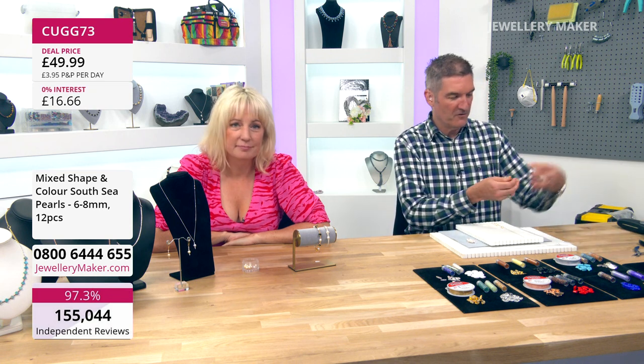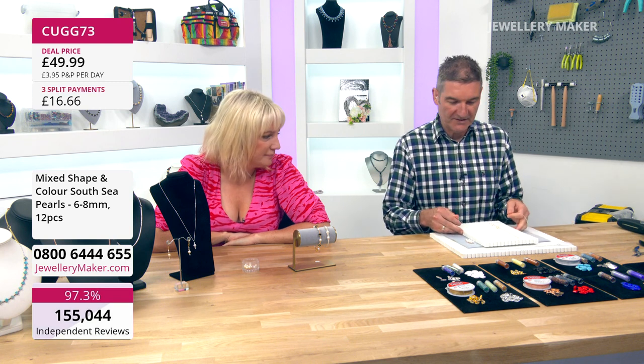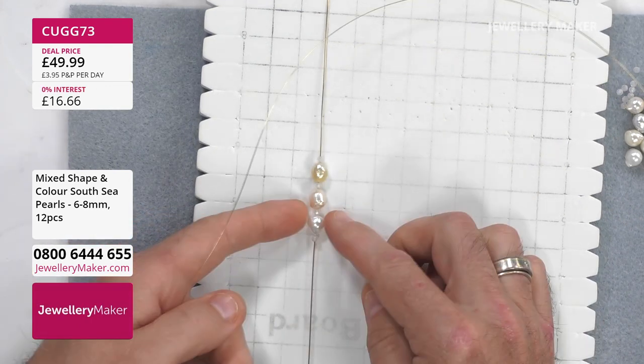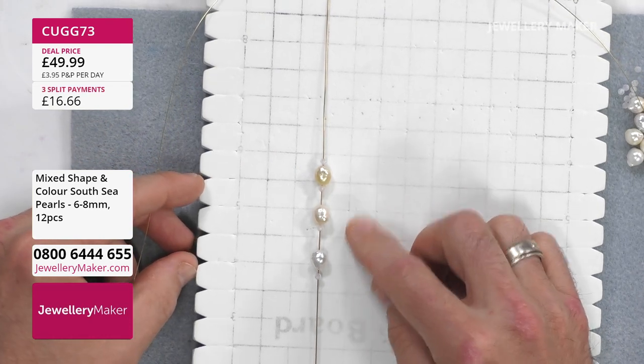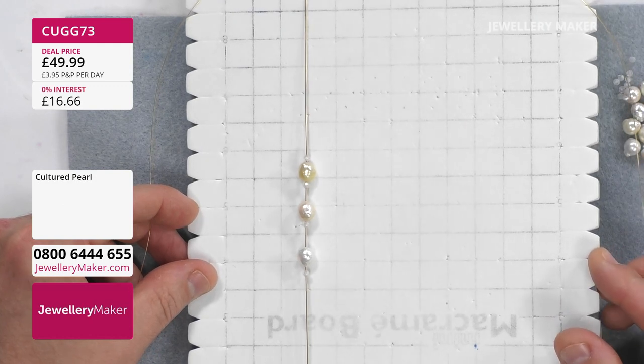What I've gone for this time is instead of having gold and silver, I've gone for completely gold, just to show you again how completely different it looks. And for the demo I've taken three colours of pearls as well. So we've got the yellow, the white, and the silver tones, just to show you how they all look completely beautiful against the wire.